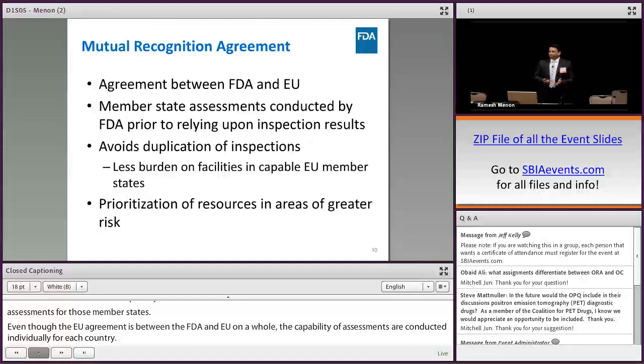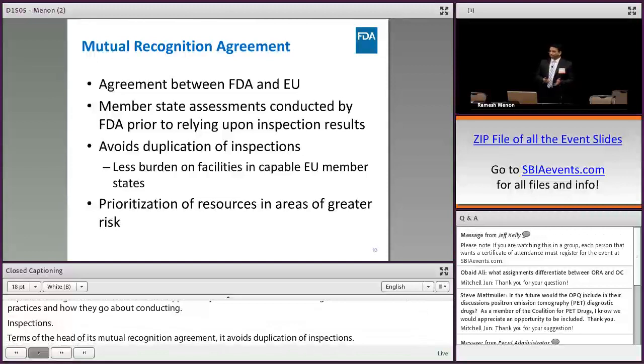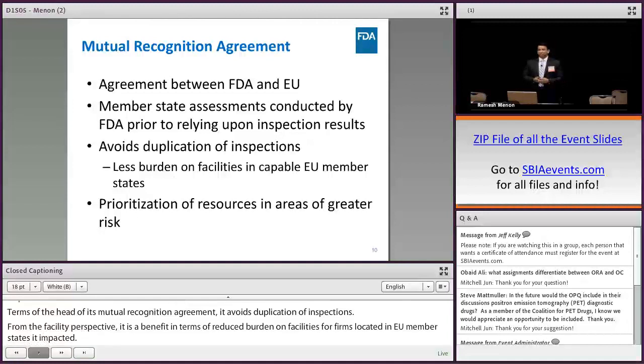In terms of the benefits of the mutual recognition agreement, it avoids duplication of inspections. So from a facility perspective, there's a benefit in terms of reduced burden on facilities for firms that are located in EU member states that have been found capable. And from the FDA and EU perspective, by eliminating duplicative inspections, we're able to free up resources which could be reallocated for inspections of drug manufacturing facilities in areas that may be of greater risk.